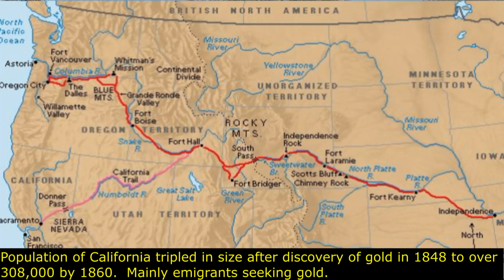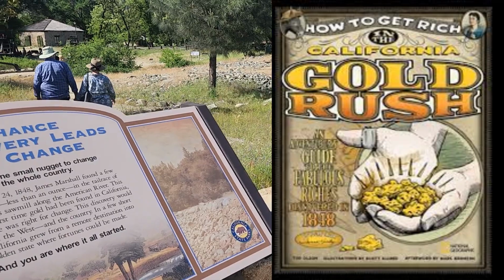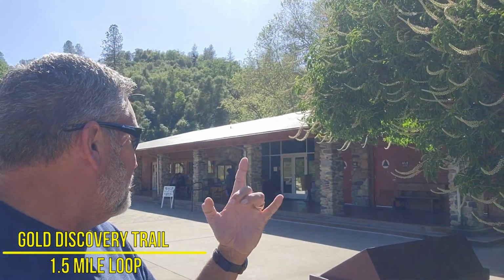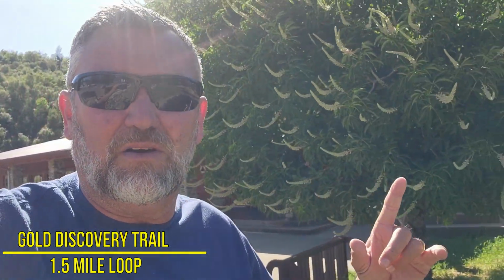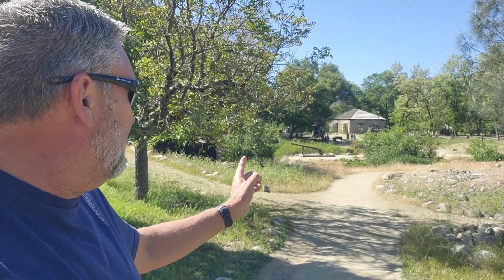In just a few short years, California grew from a remote destination into the Golden State where fortunes could be made. So here beside the James Marshall Gold Discovery Museum in Coloma is a nice little trail that meanders down and around and through the old town here, and there are some gold panning paraphernalia, as well as it leads down to where the first gold was found here in California. I will meander down through there and take a few shots of some of the buildings and some of the paraphernalia that they have and share that with you.